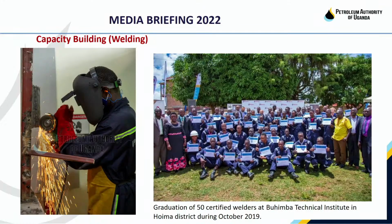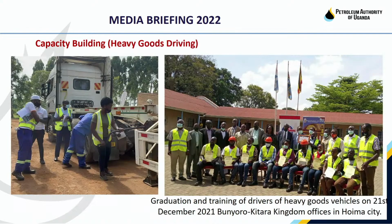As a result of these skilling efforts, which were undertaken through these partnerships, a total of over 4,500 Ugandans have been trained and they have acquired international industry certification, like City and Guilds, Engineering Construction Industry Training Board, American Welding Society, and OPITO. And this was at the end of 2021. In the diagrams there, you can see some of the welders training to acquire these certifications, and you can see the heavy goods vehicle driving being trained and at graduation.